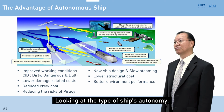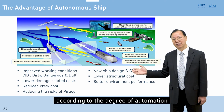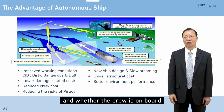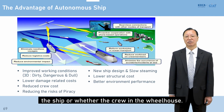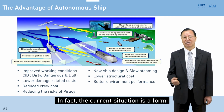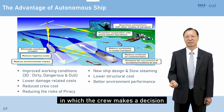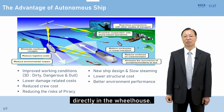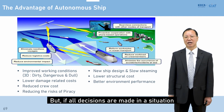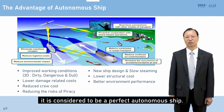Looking at the type of ship's autonomy, it is classified as a slide according to the degree of automation and whether the crew is on board the ship or whether the crew is in the wheelhouse. In fact, the current situation is a form in which the crew makes decisions directly in the wheelhouse. But if all decisions are made in a situation where the crew does not exist at all, it is considered to be a perfect autonomous ship.